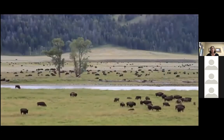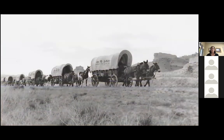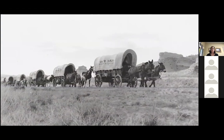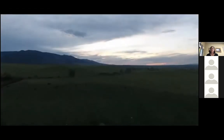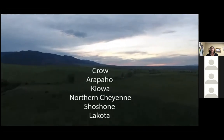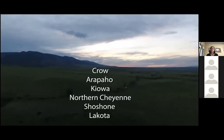Several tribes moved toward this area between 1450 and 1870, some following the seasonal migration of the plains bison, and others pushed west from the American westward expansion. Some of the native tribes who hunted in this region were the Crow, Arapaho, Kiowa, Northern Cheyenne, Shoshone, and the 7 bands of the Lakota.